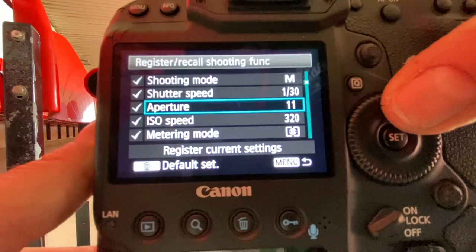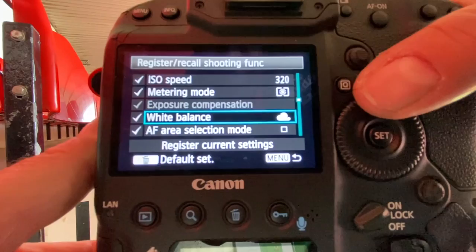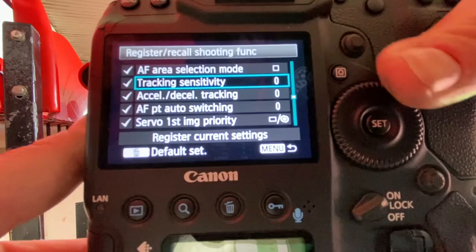And then ISO speed, I'm going to set it to 320th. Again, you can alter all these. Metering mode, and then so on and so on. White balance, I'll keep it in cloud because it's a bit dull today. Autofocus, tracking sensitivity. And that is basically it. And then just hit the menu, and that is now preset. So we'll take it off that.